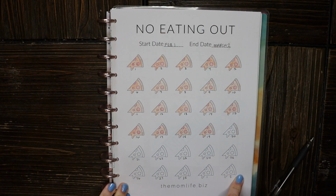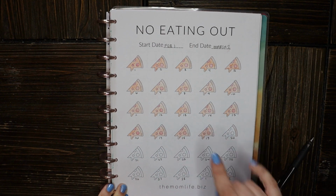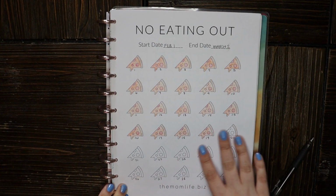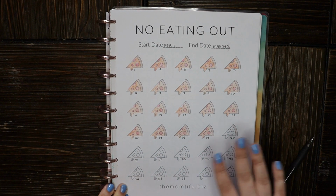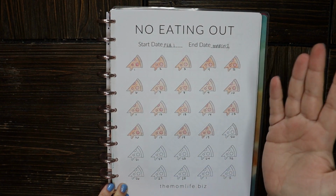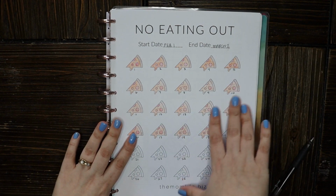You can see here, I got this from my sweet friend Chrissy over at the Mom Life. She sells these printables. They're super cute with the pizza, and every single day that you don't eat out, you can just color it in. And at the end of the month, hopefully it will be all filled in, and that means you didn't eat out at all in the month of February or March or whenever it is that you're doing this.